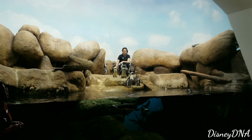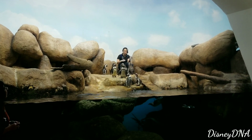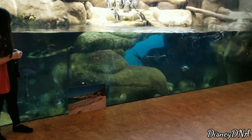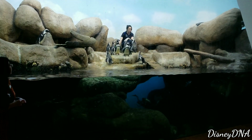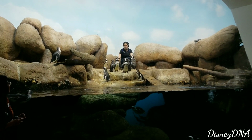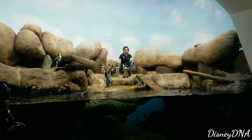So we use that to enhance behaviors that allow us to take better care of them. Getting up on a scale, where we can take a weight without having to chase them around and grab them and put them on a scale. They do it willingly. It's part of their care process. It's less stress for them. They also have to use their brains a little bit and think about things. Training is a form of enrichment that enhances their overall welfare.